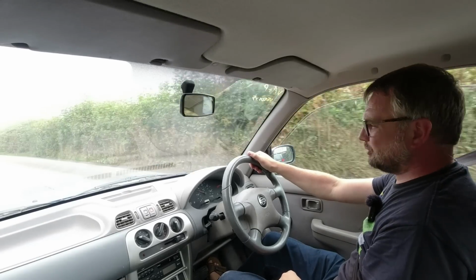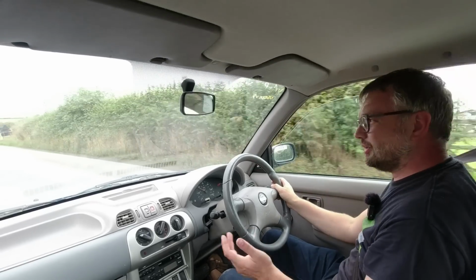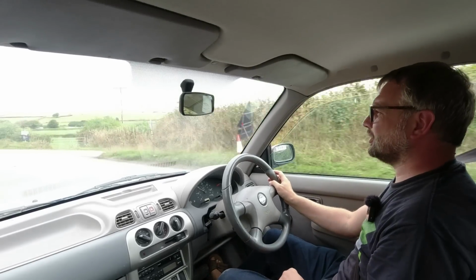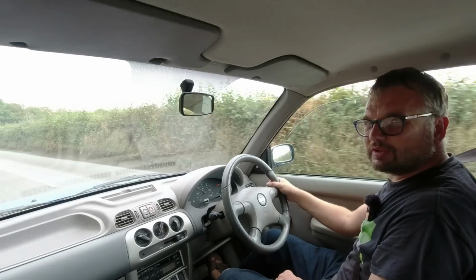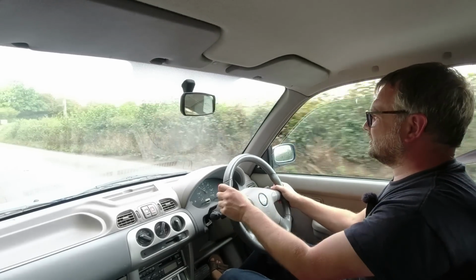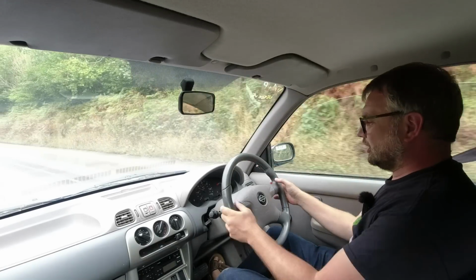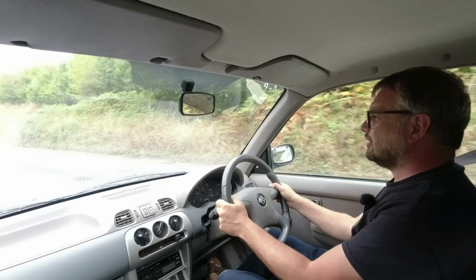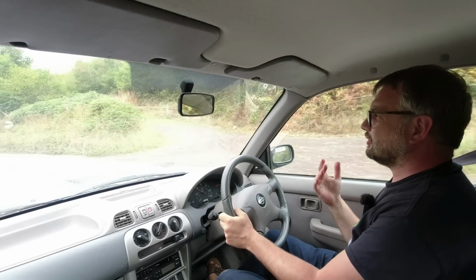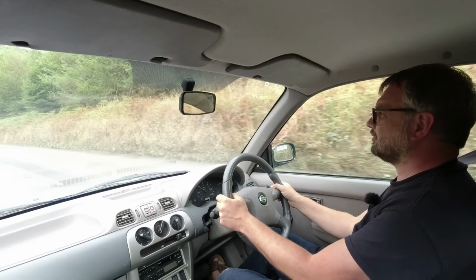Around town though, this must be a revelation. Just an absolute cinch to drive. Not that the manual Micra has an awful lot wrong with it. Lovely light clutch, lovely light gear change. But if you're in stop-start traffic quite often, then this is kind of what you want. It's just so much less bother. Something else I must remark on is the steering, which is power assisted, but at the speeds we're going now, it doesn't feel power assisted at all. So that's definitely a strength.